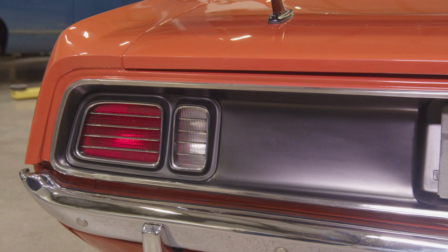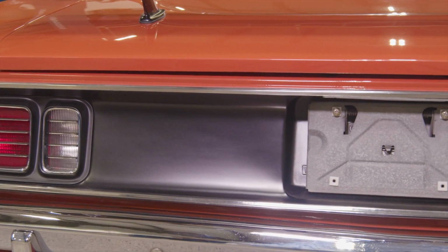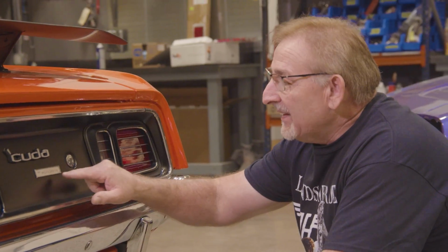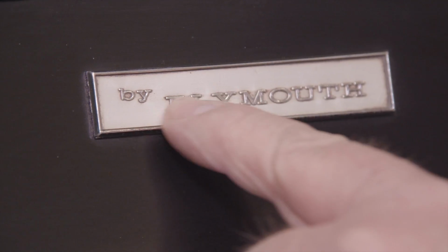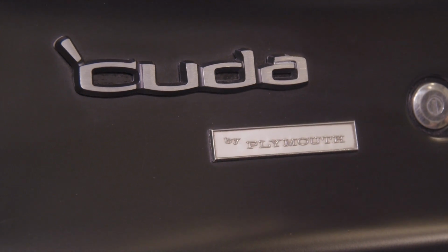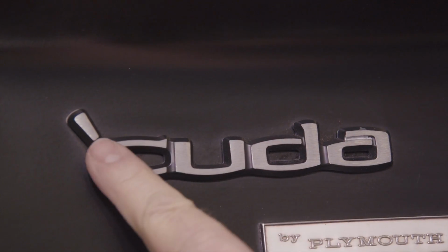The Organosol black on the back looks good. Not seeing any shiny spots. It has the same sheen that it should have. Back then, they didn't make this Plymouth emblem. So this is an original one that I bought from Tony's Mopar Parts and cleaned up, and it still looks great. Doesn't look brand new, but it looks great. This is brand new from Classic.